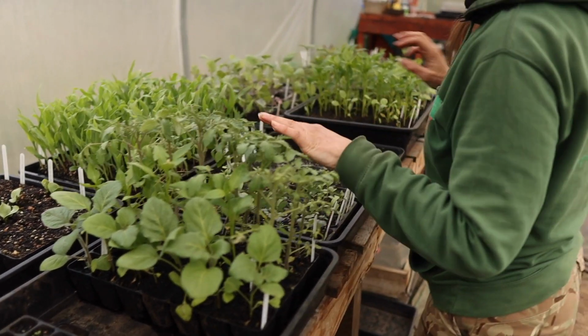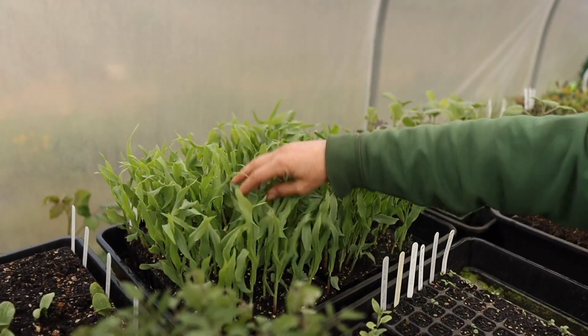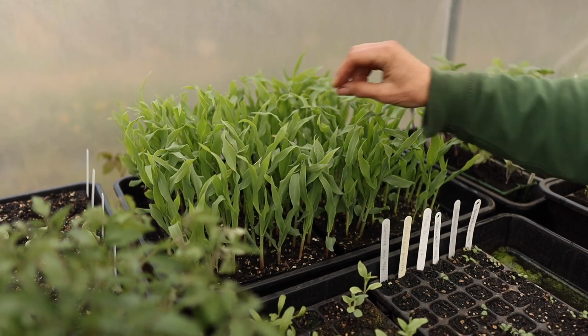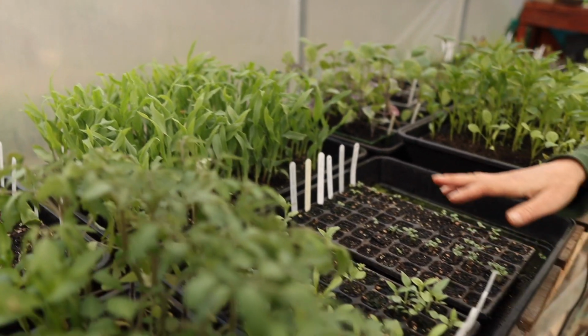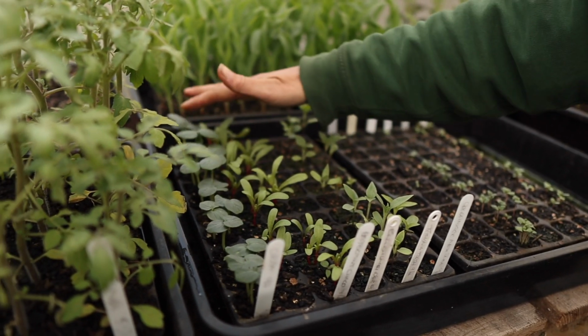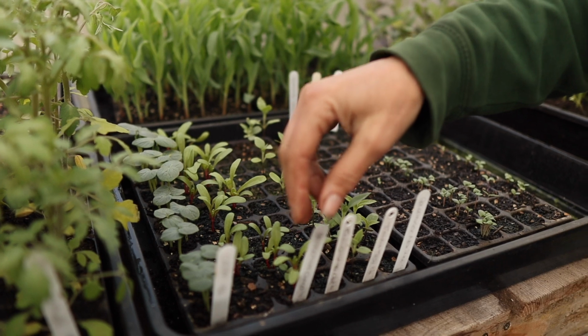the propagator lids. This tray here is painted mountain corn, which we are trying for the first time this year. And it is growing really strongly, so really impressed with that one. We've got some mixed trays here. Okra, which is a bit of a novelty thing that I like to grow in the polytunnel to add to curries and things like that.